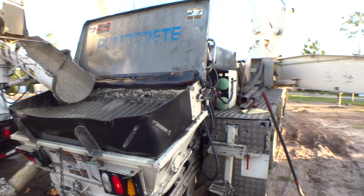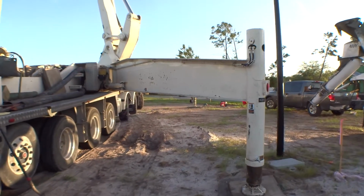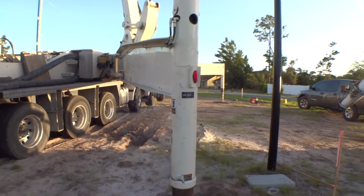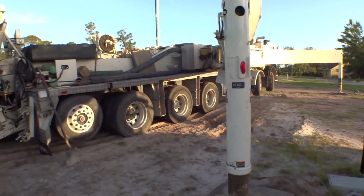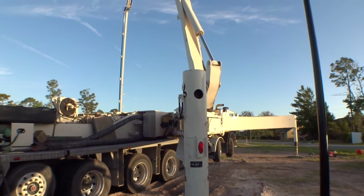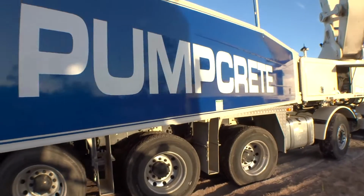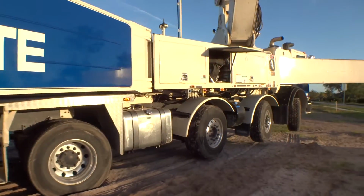Okay, so this is a pretty big deal. I'm not sure how many yards of concrete are going to go into your house, but these are 11-yard trucks. Each one of these trucks holds 11 yards of concrete. That's the name of the company.